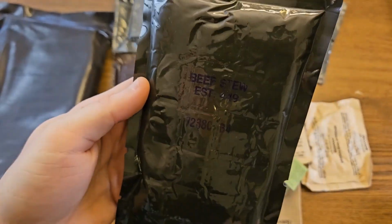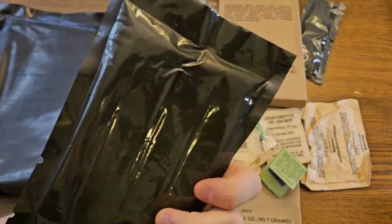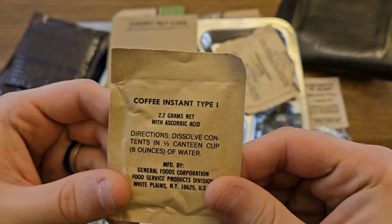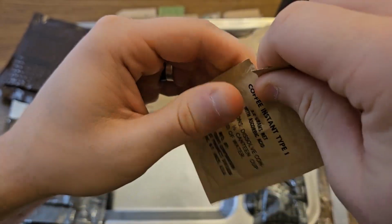This MRE is from the time before the flameless ration heater, so in order to heat our entree up, we'll have to boil it. The retort pouch for our beef stew here looks absolutely perfect. Shiny with no signs of delamination. Let's get this one heating and everything else plated up. I suppose we'll get our coffee instant type 1 going first.